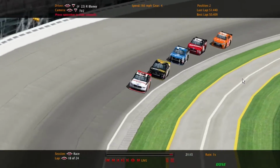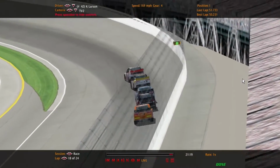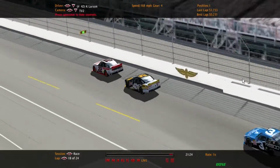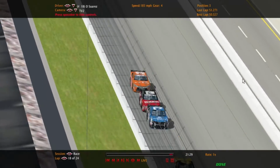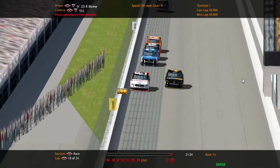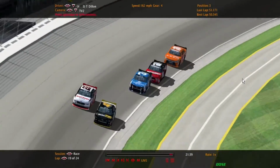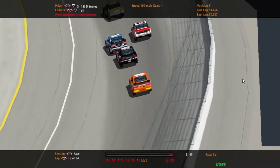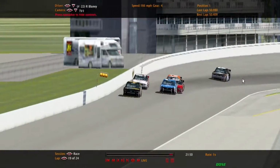Won Iowa from the pole, looking for win number 2 of the year and win number 4 of his career. Won Kentucky 2 years ago, won Bristol last year, won Iowa not long ago. Let's look at the speeds at the line. 50.99 for Blaney, 51.0 for Larson, 51.17 for Dillon, 51.19 for Buescher, 51.46 for Suarez, but a 50.65 for Kevin Harvick as he is closing in.